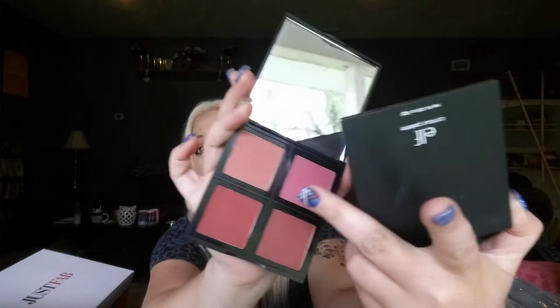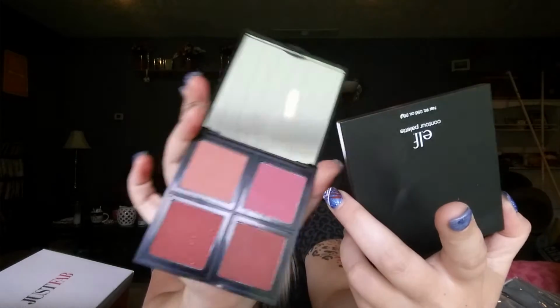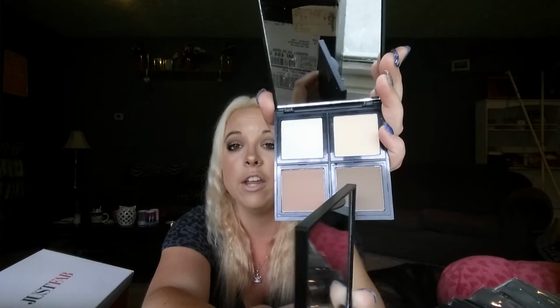So with the fact that these pop out, say you only like these two top shades, you can put those two top shades in here or in here, depending on which way you want to go. And you can put, this is the contour I have been using right here. This is absolutely perfect for my skin tone. They're very pigmented. You can do a contour and a highlight and put them on the bottom. So you can combine these, which is absolutely wonderful.